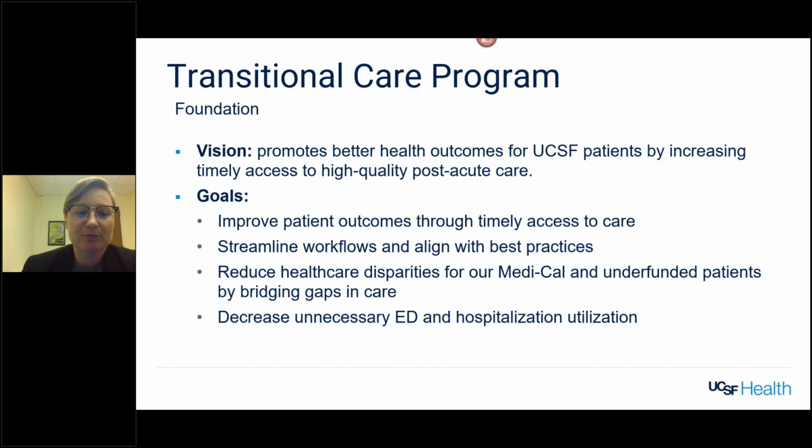Our goals were to improve patient outcomes through timely access to care, streamline workflows and align best practices, reduce healthcare disparities, including our Medi-Cal and underfunded patients, and all in an attempt to just bridge the gaps in care that we saw before the pandemic and during the pandemic. And then obviously tying a metric back to just decreasing unnecessary ED and hospitalization utilization.